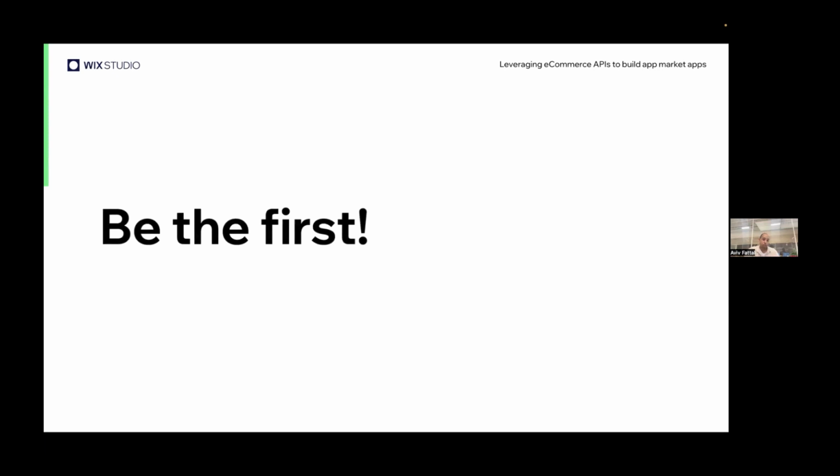We encourage you to be the first app that leverages the checkout template service by building an app, marketing it, and monetizing it.